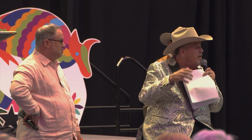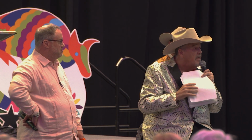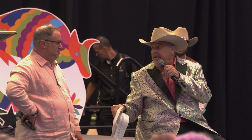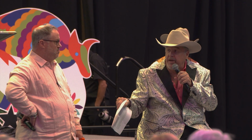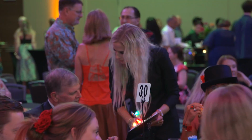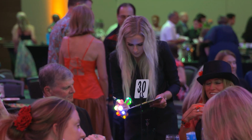Raise your paddle, and then we're going to take that paddle from you. But if everyone in this room does that, 3,000 seniors will be fed for 2 years. We've got to stock the bar, raffles, games of chance, heads or tails, live auction, silent auction.